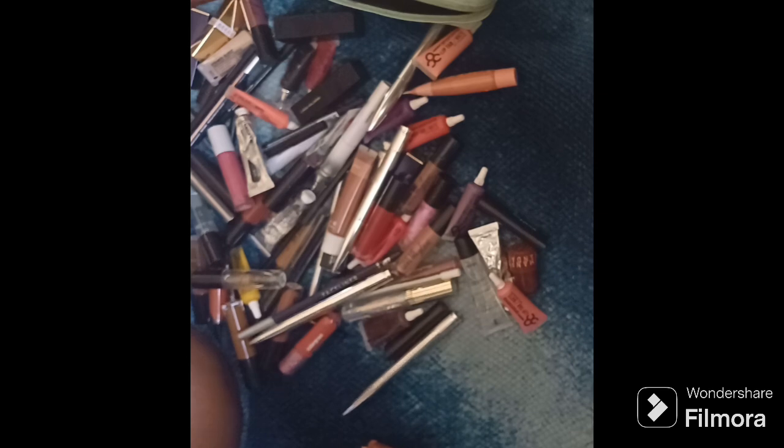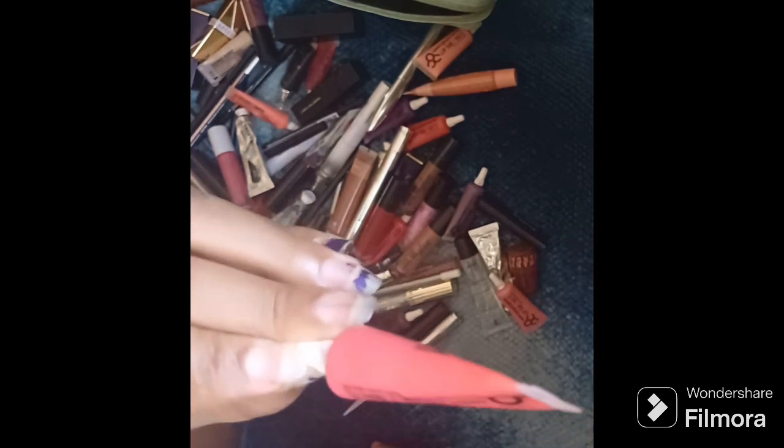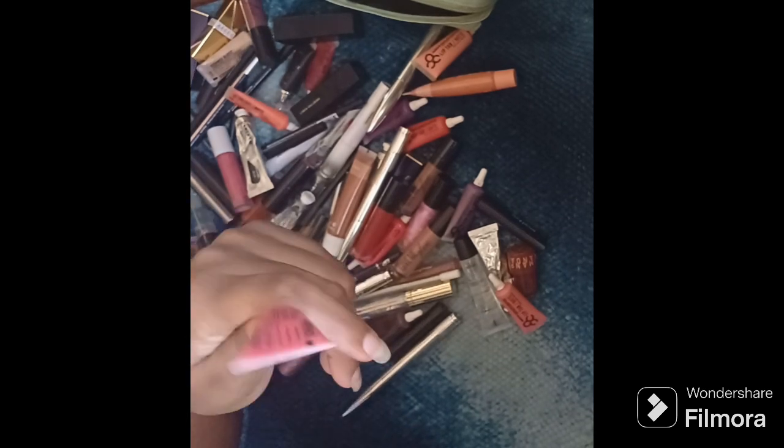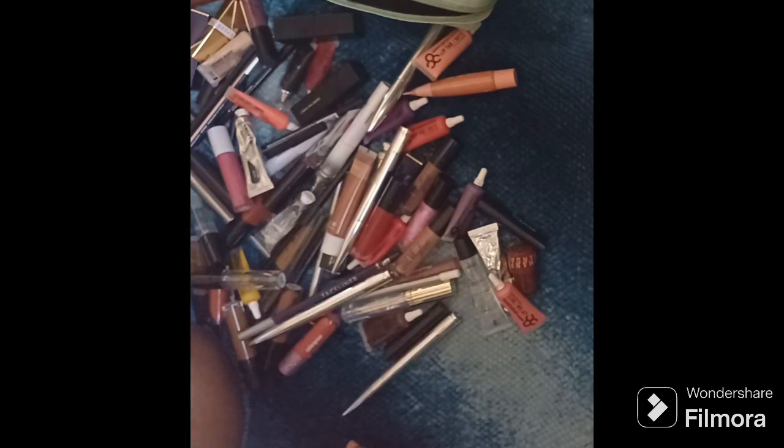Alright, next up I have the OCC lip tar in the shade Queen. It's like a darker, more like everyday color. It'd be a pretty blush, so I'm gonna keep it. I'm gonna see if I can get some use out of it for special effects makeup. It'll be a good pumpkin color too.